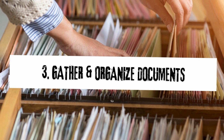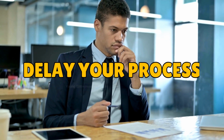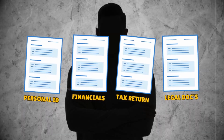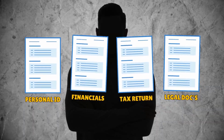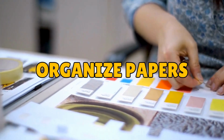Step 3. Gather and organize essential documents. Missing documents can delay or derail your loan application process. Lenders typically request personal identification, business financials, tax returns, and legal documents proving the business's legitimacy. Organize all necessary paperwork in advance to avoid delays.